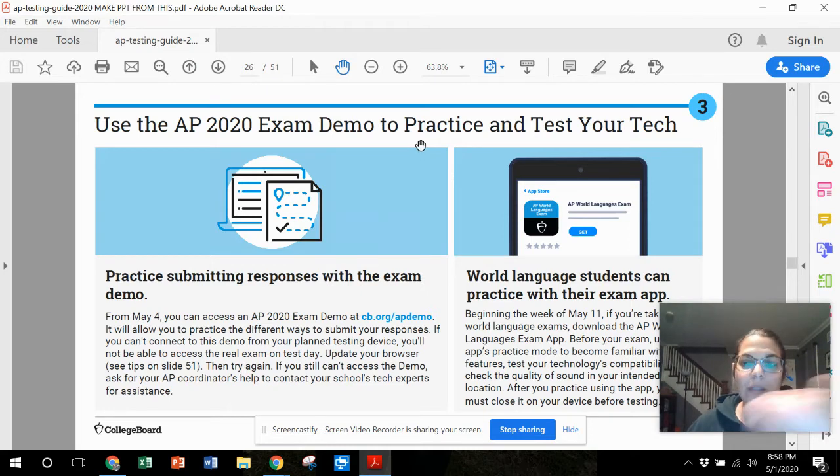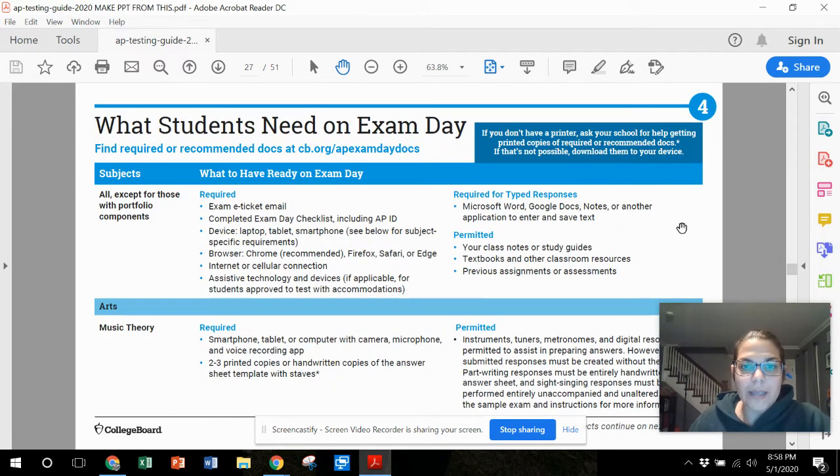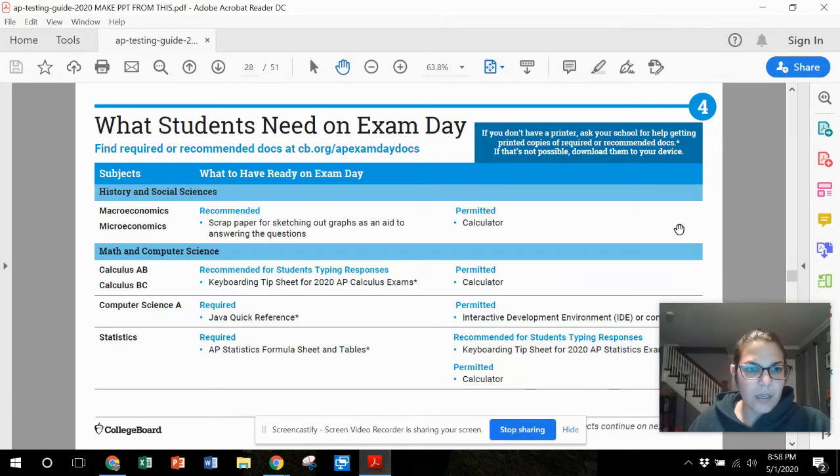The day of, once it opens, it opens. It's not like, oh, well, I need to pause it because I forgot a pen or paper or my pen ran out. You need to make sure that you're prepared for it. On exam day, you need your e-ticket. And then there's an exam day checklist. These are recommended things that you need.